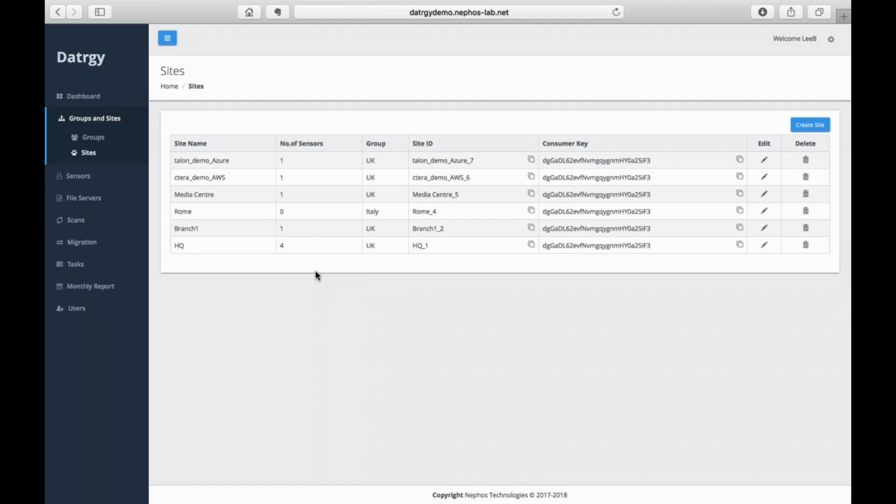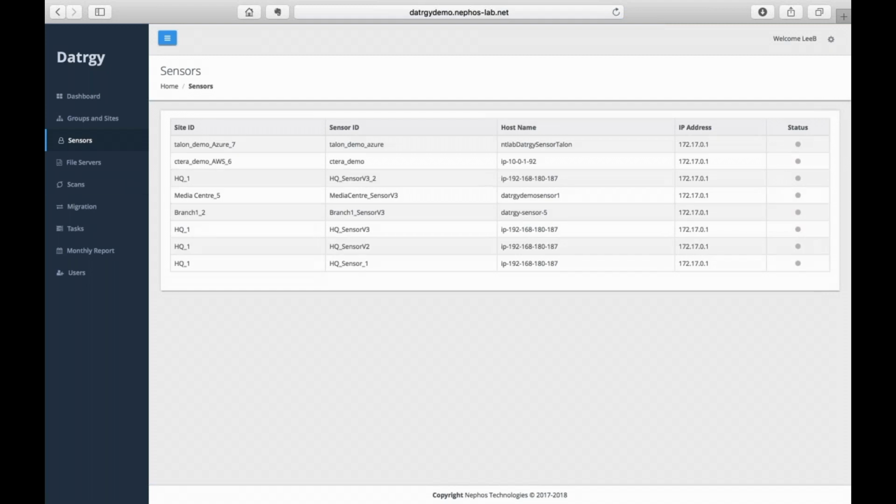And within a site, we can run multiple sensors. And you'll see a consumer key. That consumer key is responsible for binding the sensor to the site. I guess in traditional database terms, it's like a primary key, effectively. Once we've done that, we're able to deploy sensors. We can deploy those to multiple sensors per site, not a problem at all.